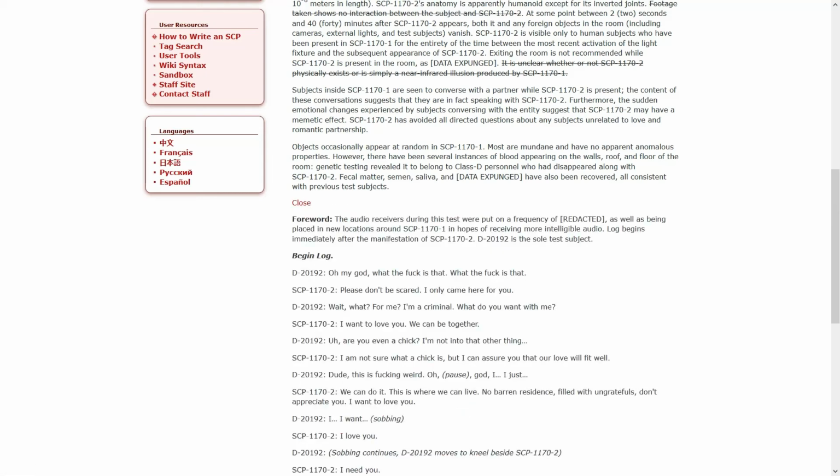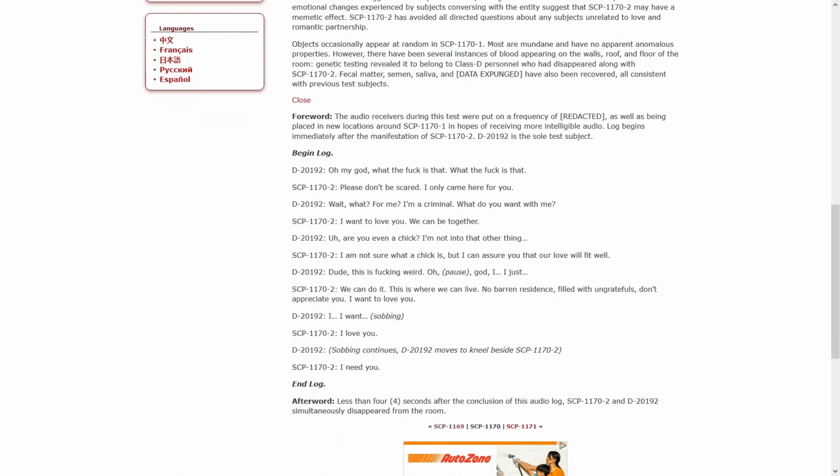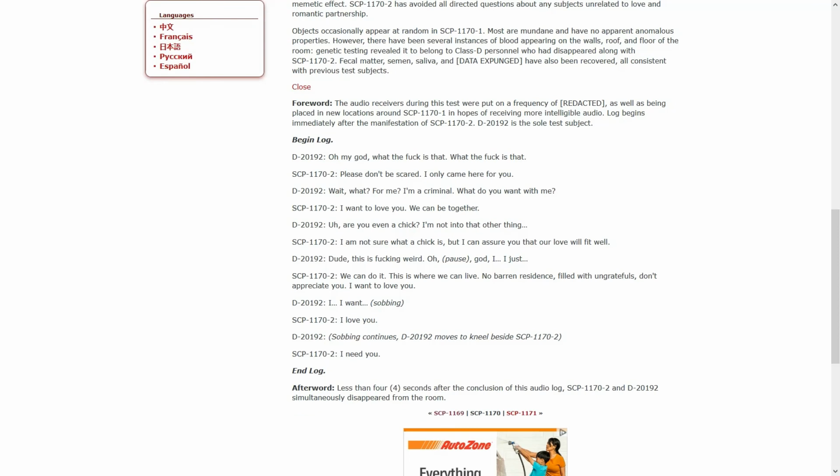Then there's a transcript of an audio log. Forward, the audio received during this test was put on a frequency of [redacted], as well as being placed in new locations around 1 in hopes of receiving more intelligible audio. Log begins immediately after manifestation of 2. D20192 is the sole test subject.